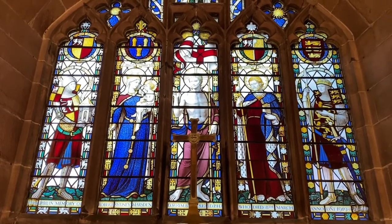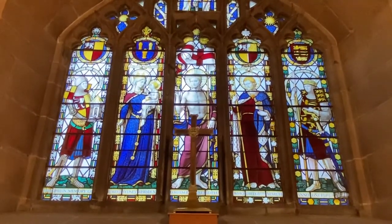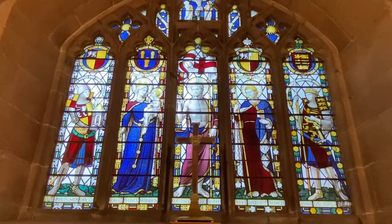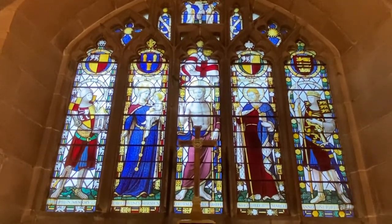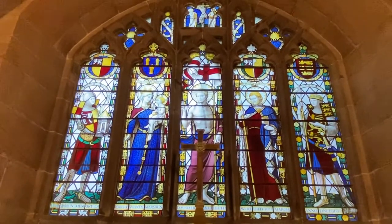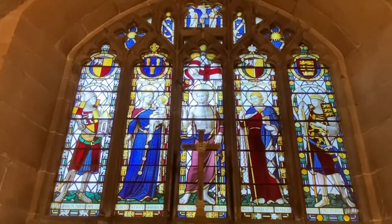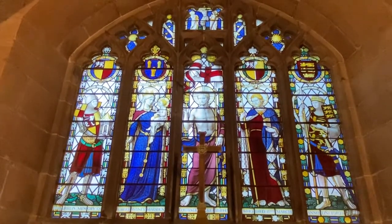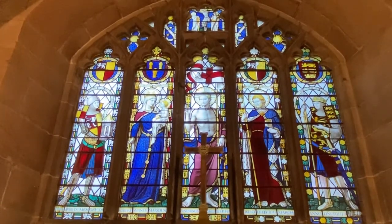And if we move along to the very bottom of all windows, you'll see a pane saying in memory of Robert Sidney Marsden. Marsden was very much involved in looking after the priory. He believed it needed to be valued. And it was through his good work and the work of the committee that the priory was restored to the condition you see it in today.